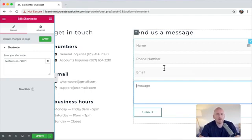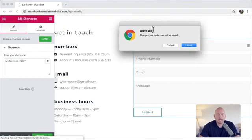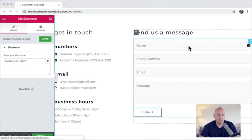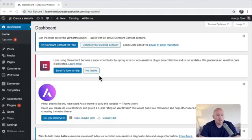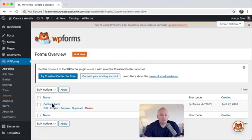It's super easy. All we have to do is go back to the dashboard of our website, so yourwebsite.com/wp-admin, and press enter. Then I'm going to say I'm just going to leave and not save my changes. If I wanted to save my changes, I could have pressed update right here. So I'm just going to press leave because I don't want any of those changes saved. And then we can click on WP Forms, and it's right over here. And we can see our contact form right here, and we can see that short code right here. So that's the thing that you copied in order to embed this form right here.